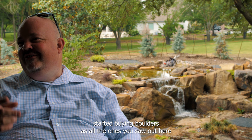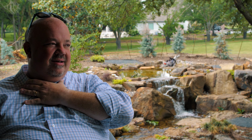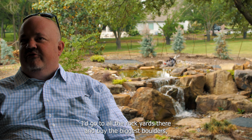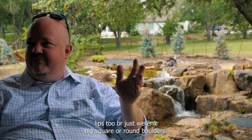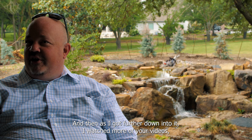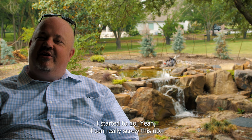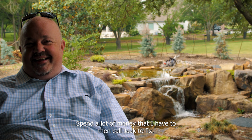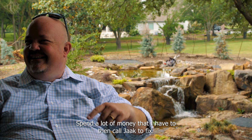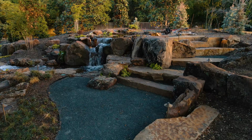Started buying boulders, as all the ones you saw out here when you came out. I'd go to all the rock yards in the area and buy the biggest, coolest boulders I could find that had stuff on them or had different lips to them or just weren't big square or round boulders. And then as I got further down into it, I watched more of your videos, more of Brian's videos. I started to go, yeah, I could really screw this up. Spend a lot of money that I have to then call Jack to fix. So it became obvious that it was going to be way over my head.